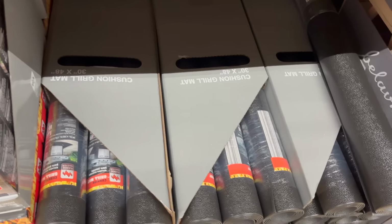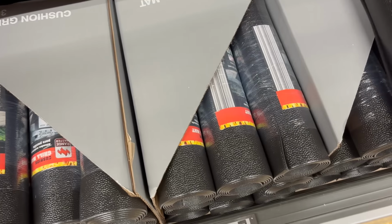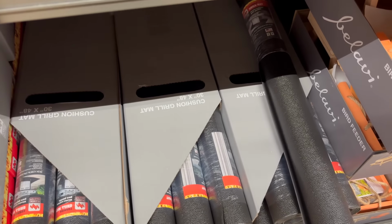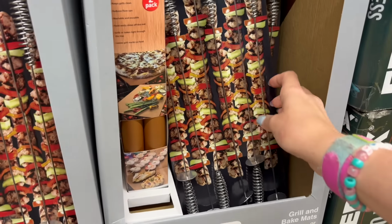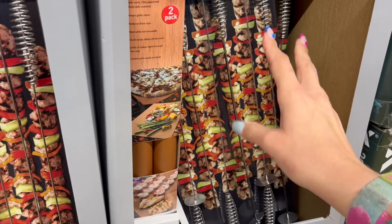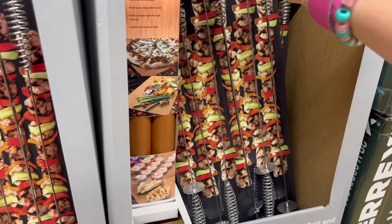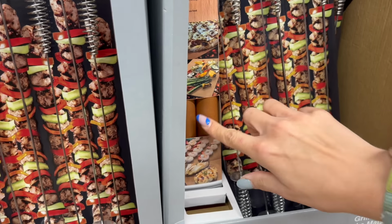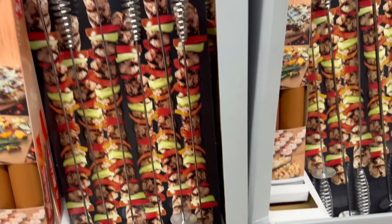Ooh, I might ask my husband if we need this, a mat to put under your grill. Only $10. Ooh, I like the barbecue skewers and mats. Oh, a grill mat. I would never think of putting a mat on my grill. $4.49.